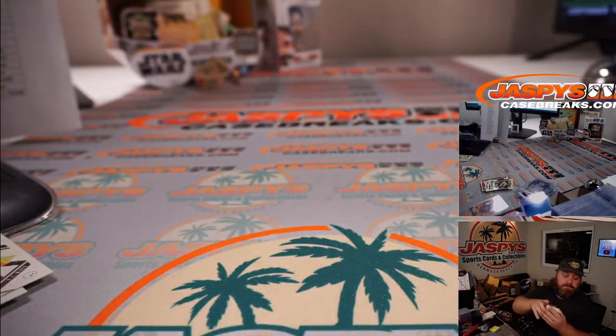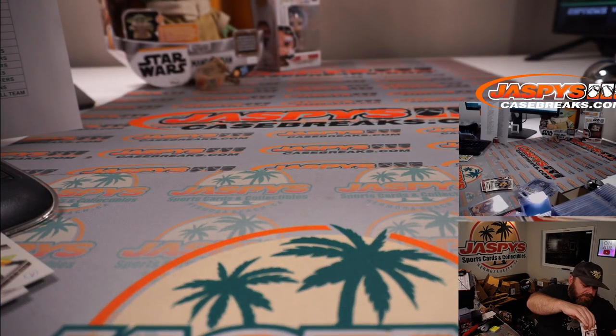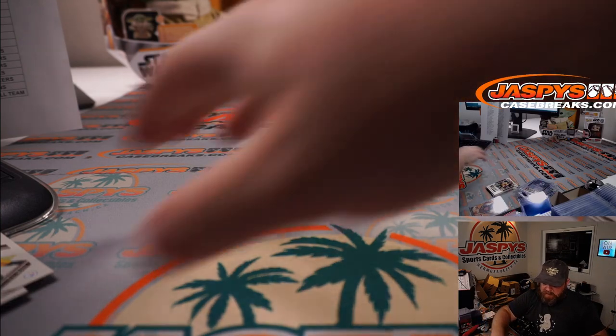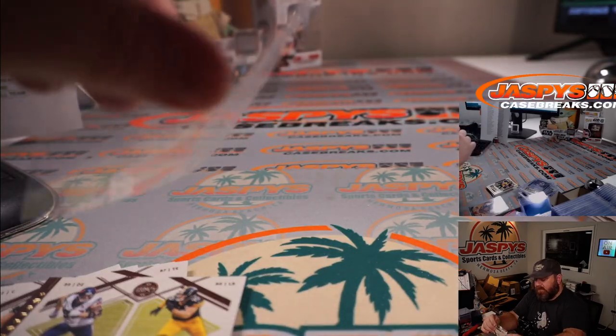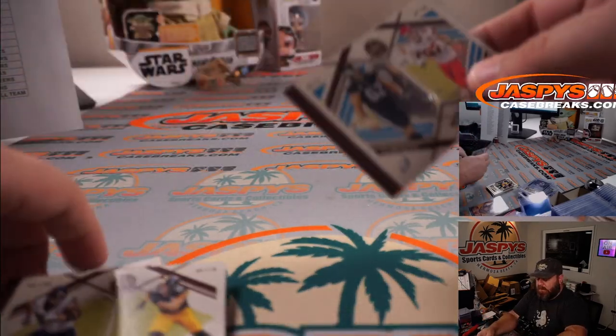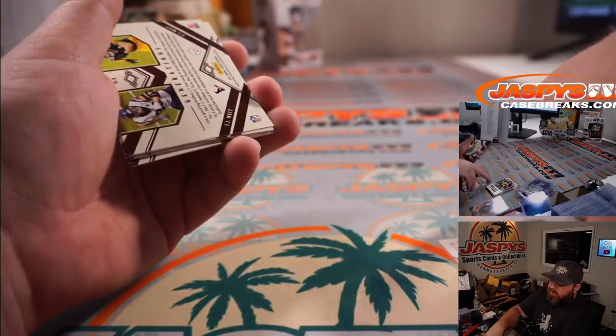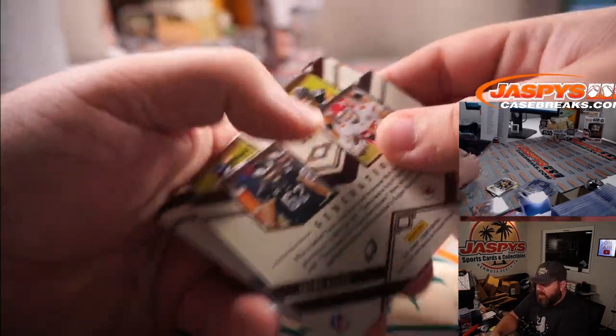And there you go. That's the break. We only got the randomizers for the dual player cards. So we had one numbered one, which was out of 25. It was Travis Kelce, Jason Kelce. And then all of these are non-numbered. So these we sort based off of the back of the card.